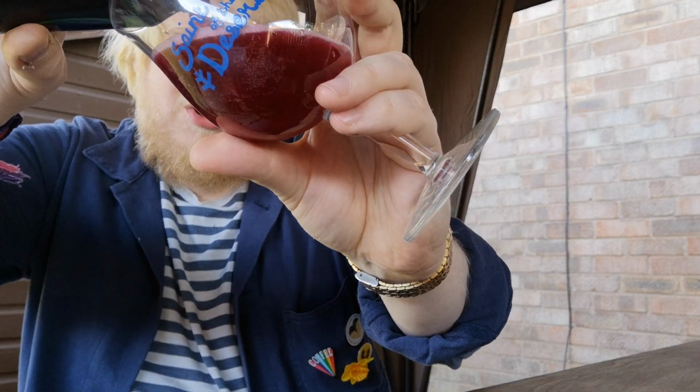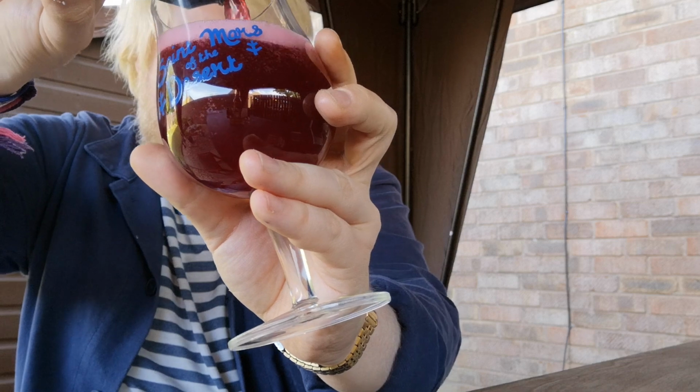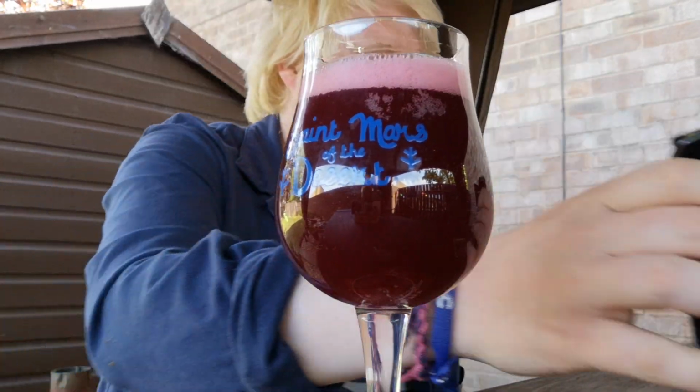And boy oh boy, look at that. Magenta indeed. And the head reminds you of those foam sweets. Beautiful, beautiful looking beer. So let's see what we get on the nose.